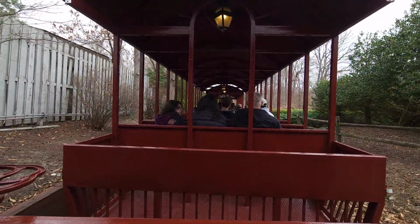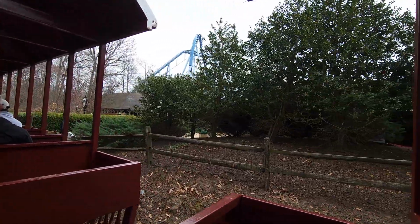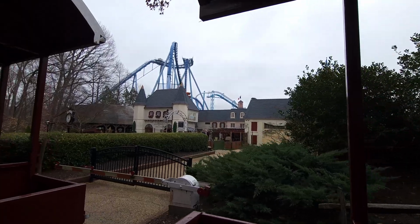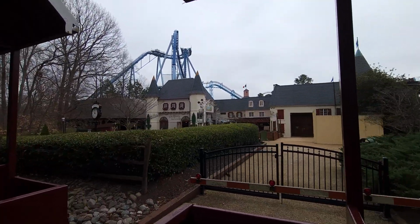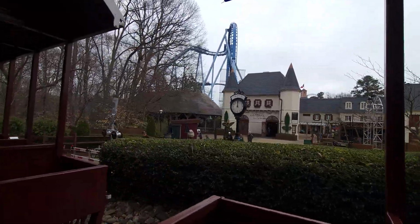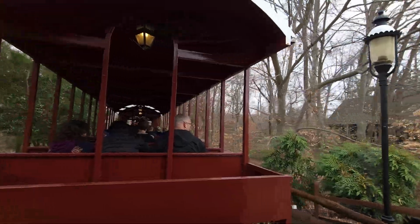Looks like we're going over another bridge. We are now approaching the Loch Ness Trestle. Hold on to your little ones as we cross over the valley. The bright yellow coaster you see is known as the Loch Ness Monster.